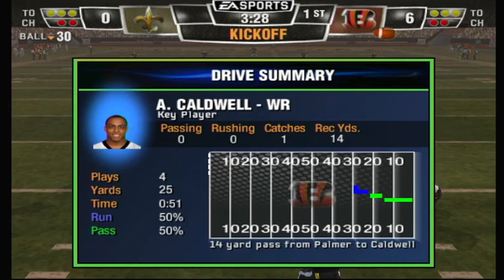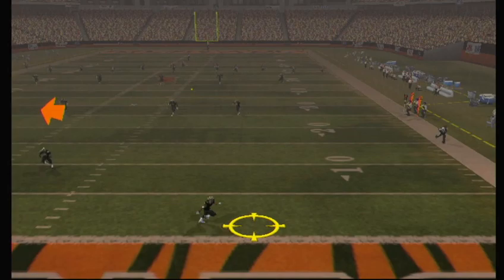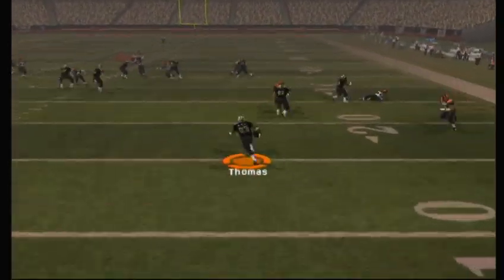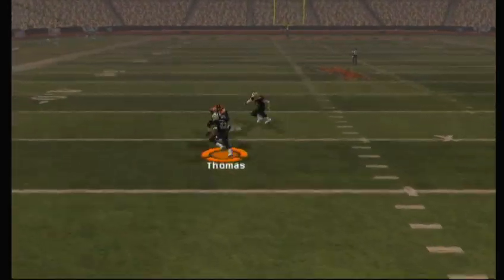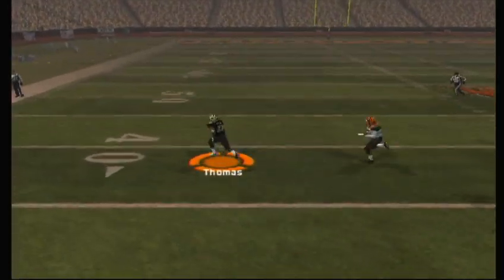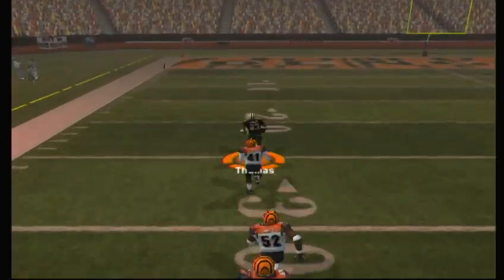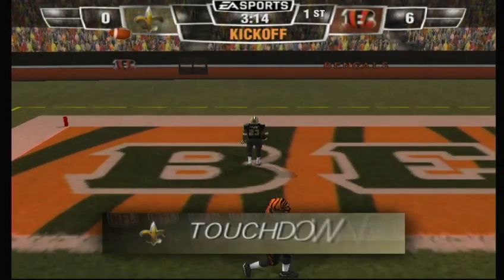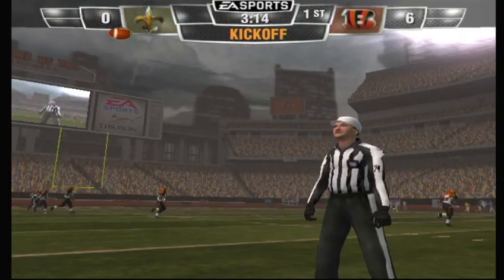Number three looks ready to send it deep. It's a long, high kick. Thomas from way back at the two. Sheds the tackle. Powers through the defender. And I have a feeling this one is coming back. And he coasts into the end zone. Touchdown, he takes it all the way back.